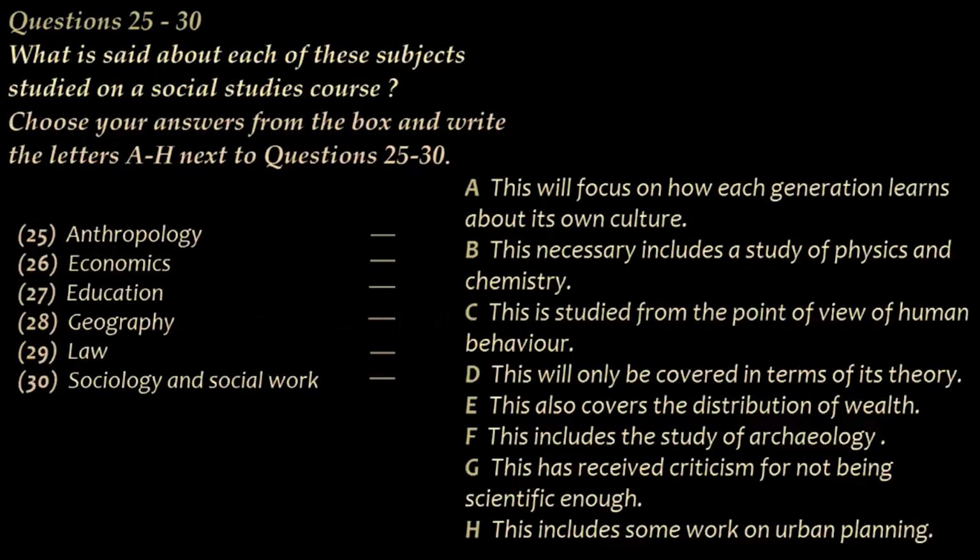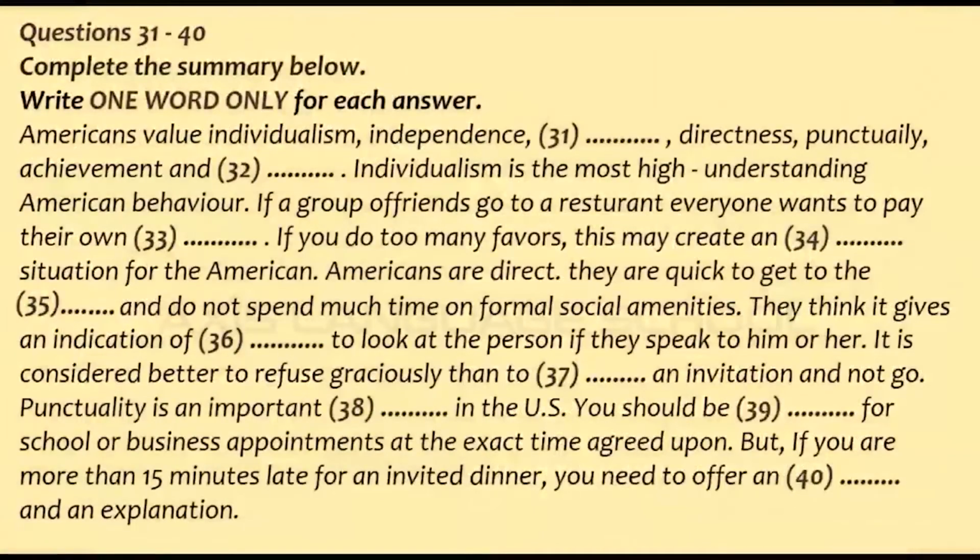That is the end of part 3. You now have half a minute to check your answers. You are going to hear the first part of a lecture on American culture and American customs. First, you have some time to look at questions 31 to 40.